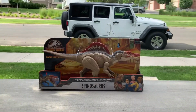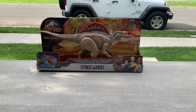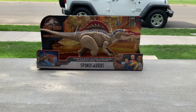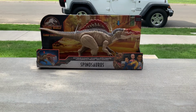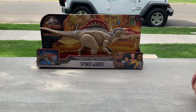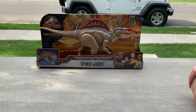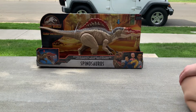So here's the story. I actually went to Target one day, like in May this year, and I was looking for Jurassic World stuff. Then I saw the Amber Collection Pteranodon and Tiger Stripe Velociraptor. I'm like, wow, these are cool, and I got them. And then I saw this, and I was like, ooh, this just came into the United States.